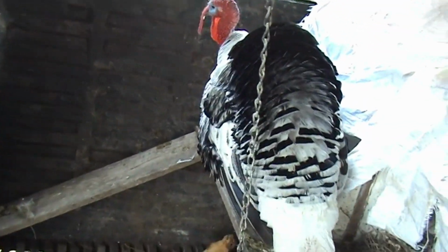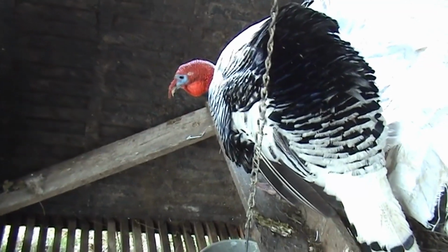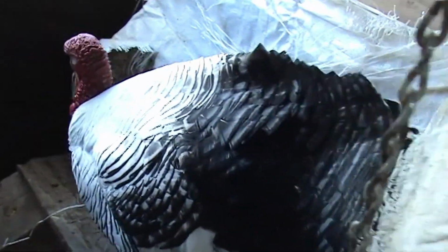I'm going to use the poultry netting, and all of the automatic door closing and the closing off of the nest boxes is going to happen in the new trailer. This is just temporary for the next few weeks while I'm getting that together. So this turkey, big turkey, does not like this slatted floor at all.